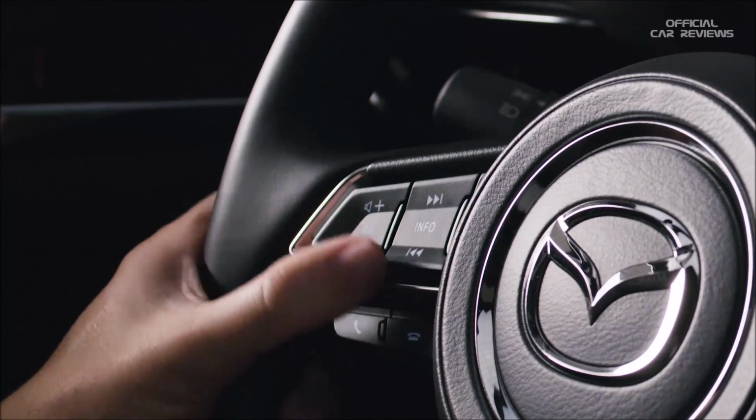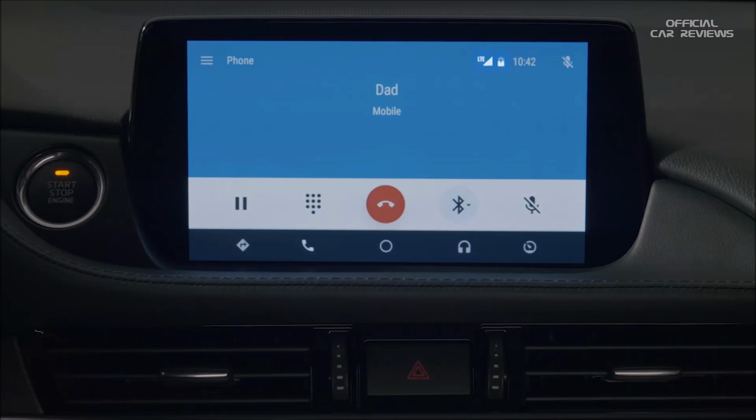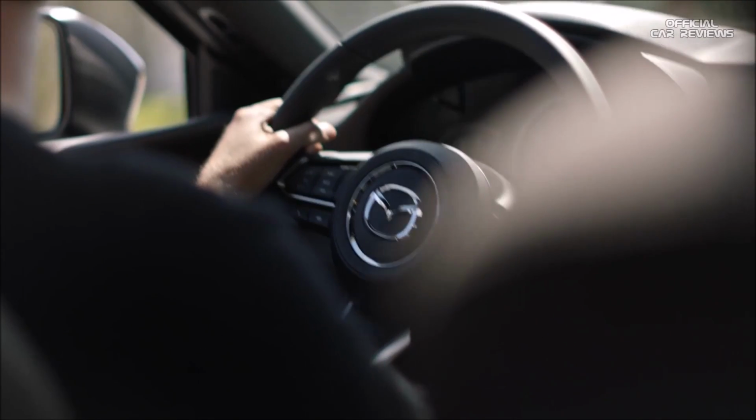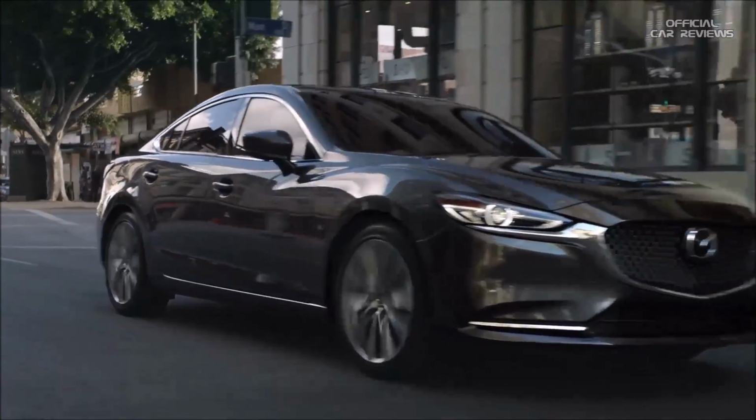When you're done, just press the phone button on your steering wheel to end the call or scroll the cursor to select the hang-up icon on the Android Auto screen. It's easy to stay connected with Android Auto in your new Mazda.